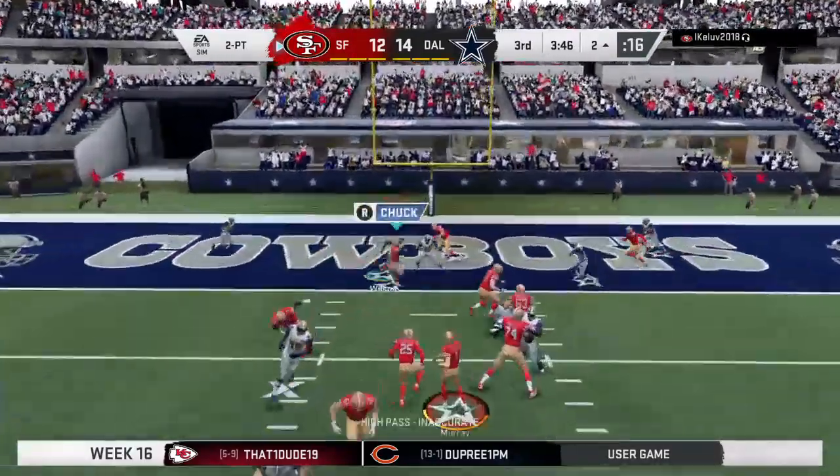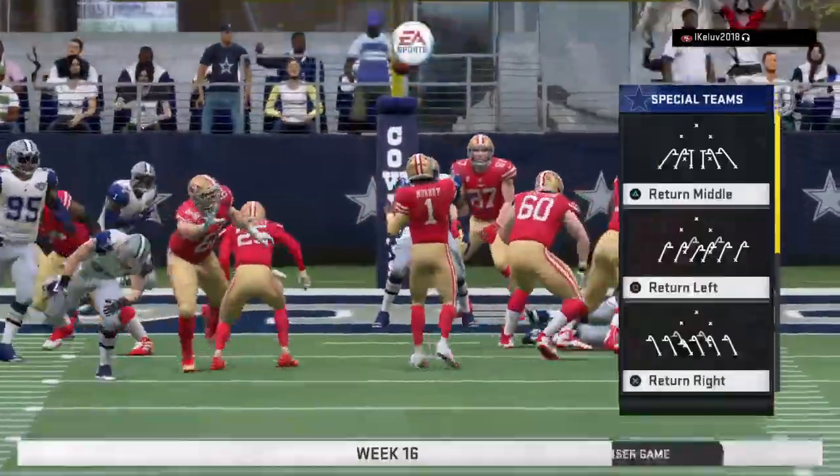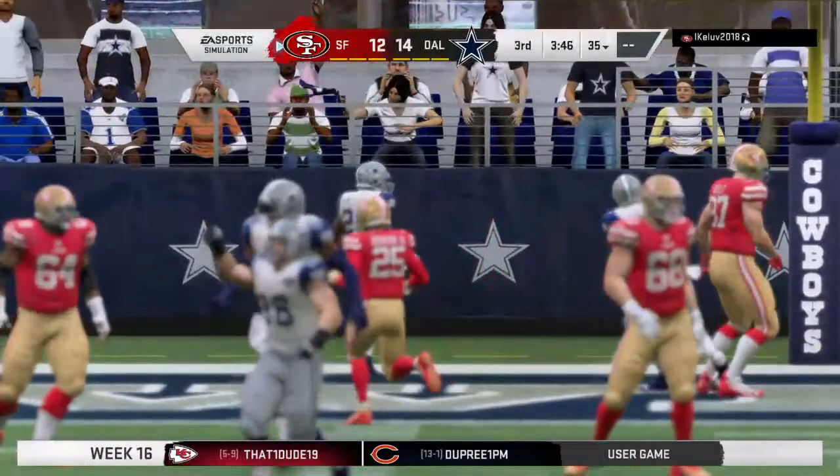Murray to air it out again. To the end zone, but it's incomplete. They made the decision to go for 2. They didn't get it. They remained down by 2 points.